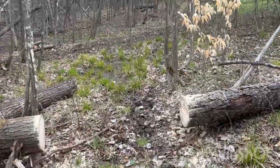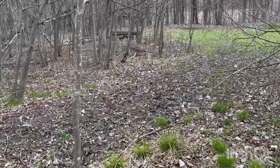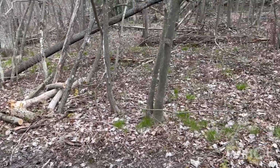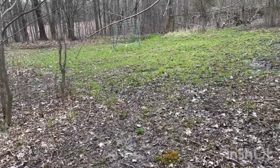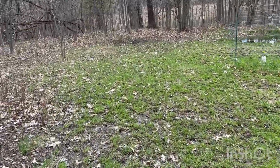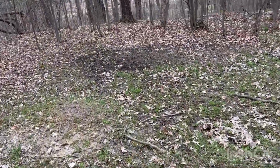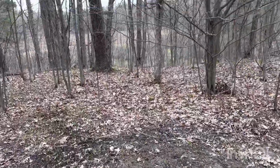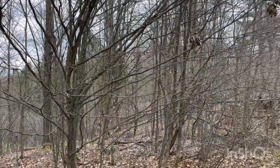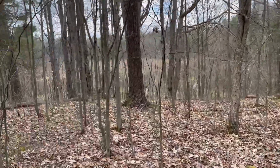They were jumping this, but I cut this to make it easier. And this is another travel corridor that the does use that I made, coming to the microplot. And then this area right here is traditionally scraped every year underneath here. And the doe travels there. And then let's see, what else can I show you?